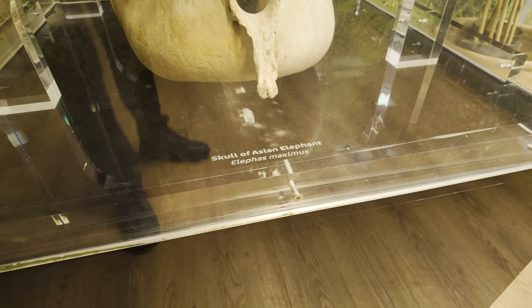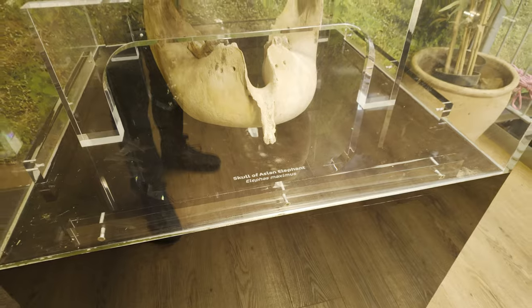Oh, I tell you something, it's really warm in this elephant enclosure here at Blackpool Zoo. And this actually opened in 2018. Yeah, so it's been going since 2018. It's absolutely amazing, yeah? Skull of an Asian elephant. Check out the size of this. Wow.